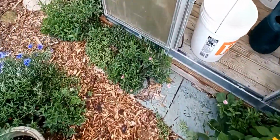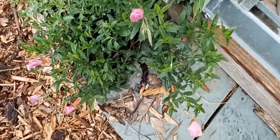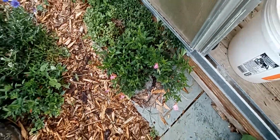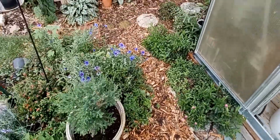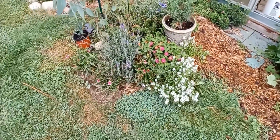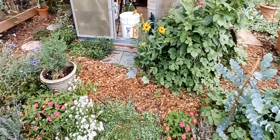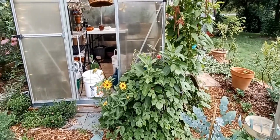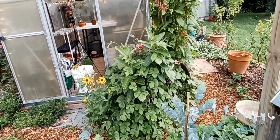I cut these pink primrose out of here because they were getting in the way of the door early in the season, and I moved them around the yard and potted some up for sale, but they came back, so I'm going to have to dig them up again. Actually, I'm closing the door because of the chilly evenings, and stuff's growing right into it.